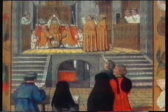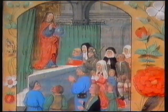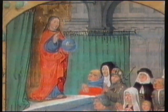The only part of the Mass they would have been able to observe would be the elevation of the host, the holiest part of the service, when the priest takes the host, which was literally Christ's body. It was believed that the doctrine of transubstantiation meant that the host was Christ's body, and at the point of elevation it became so. And there were all sorts of superstitions connected with witnessing the sacrament. The popular belief was it kept one healthy, but in effect what it did, it saved people's souls and ensured them a place in heaven.